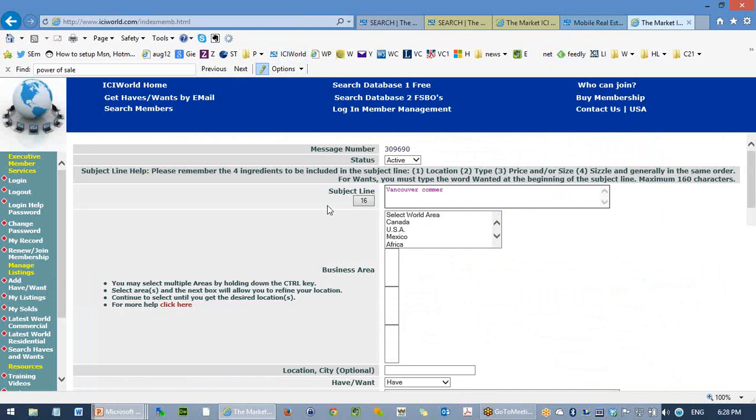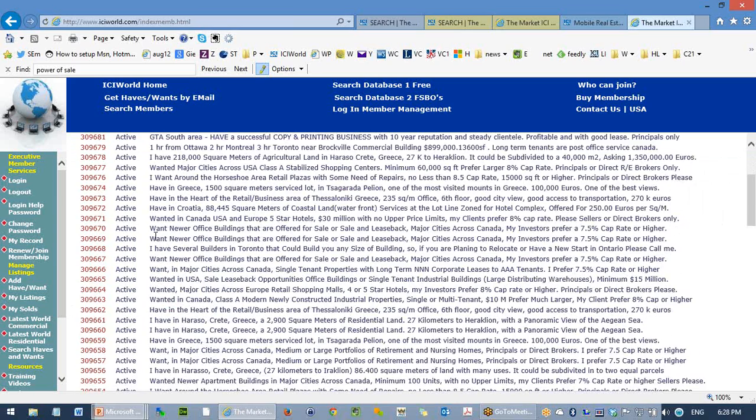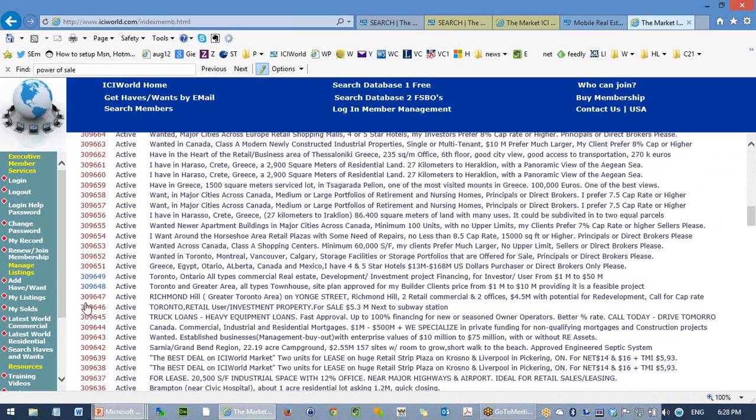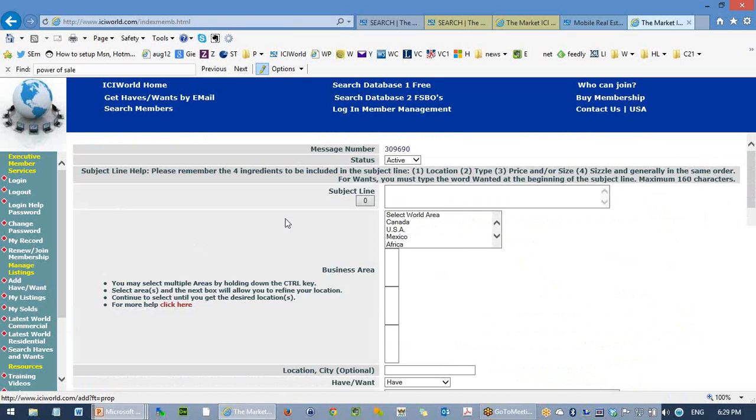If you want to see what those ads look like, click on Latest World Commercial, and you'll see 50 to 100 new listings coming in every single day. If you want to see the residential ones, click on Latest World Residential here on the left. Again, 50 to 100 new listings coming in every single day, literally from all around the world. You'll see even in Greece they're coming in here. You just simply click on Add Have Want.